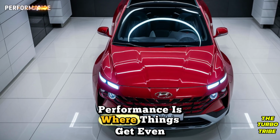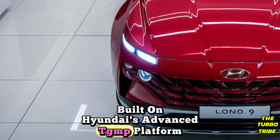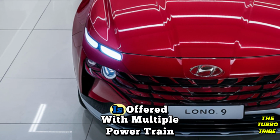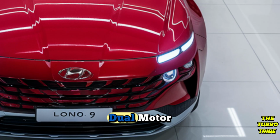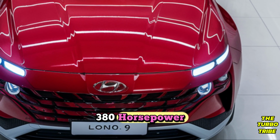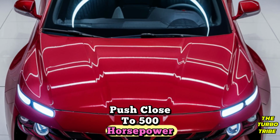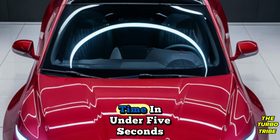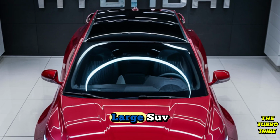Performance is where things get even more interesting. Built on Hyundai's advanced eGMP platform, the Ioniq 9 is offered with multiple powertrain options. The base model comes with the dual-motor all-wheel drive setup producing around 380 horsepower, while the higher performance trims push close to 500 horsepower. This means a 0 to 60 time in under 5 seconds for the top variant, which is remarkable for such a large SUV.